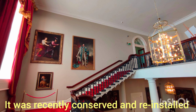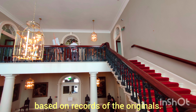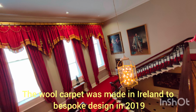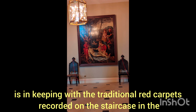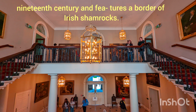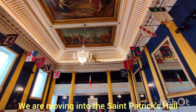It was recently conserved and reinstalled in the space along with the new curtains, based on records of the originals. The wool carpet was made in Ireland, a bespoke design in 2019. It is in keeping with the traditional red carpet recorded on the staircase in the 19th century, and features a border of Irish shamrocks.